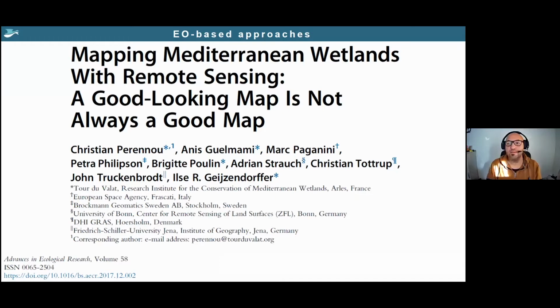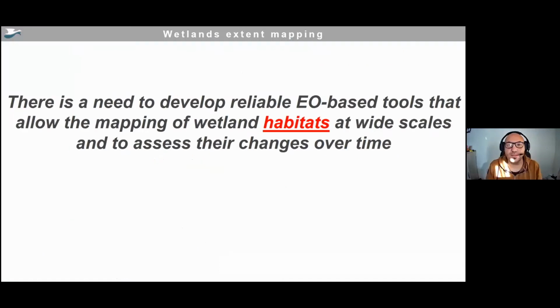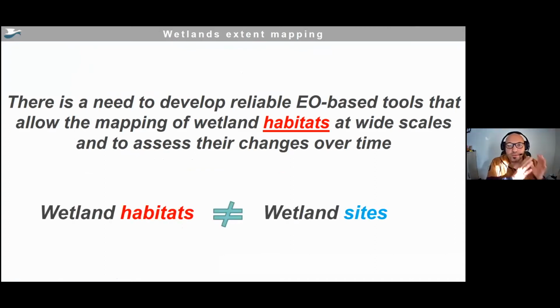So now let's go to the techniques and the method. There is a need to develop a reliable Earth observation based tool that could allow us to map wetland habitats at wide scale. Why are we insisting on habitats? Because mapping wetland habitats is different from delineating wetland sites. These are two different things that are complementary, of course, but different. When we talk about Earth observation, we talk mainly about mapping habitats and not mapping sites. I will come back to this difference later, at the end of the presentation.